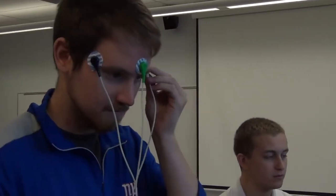Nate is going to go ahead and look over to 3.2, and the program will measure the voltage change. Then he'll look back and we'll see what happens.